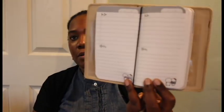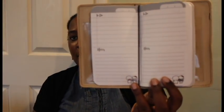But then we got this baby. This is a Foxy Fix. This is the Moonlit, Boss Babe Moonlit. As you can see, I have the Fox and Pip bow, rose gold paperclip situation there. So this is exclusive and really, really nice. And I feel awful because I don't use it. I still have the exclusive inserts in here that you're not gonna see nowhere. Like, I still have that.